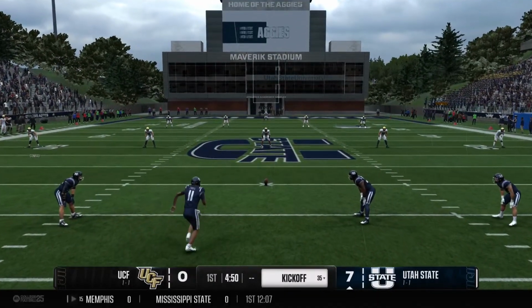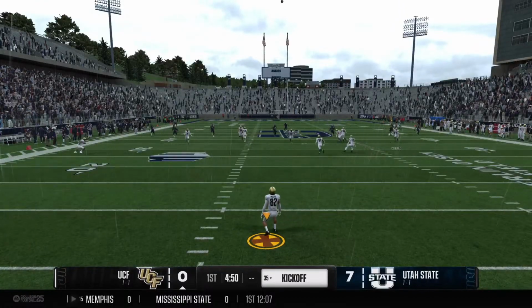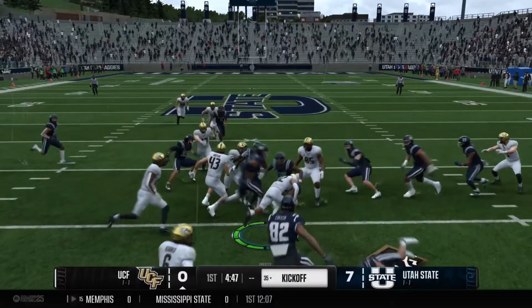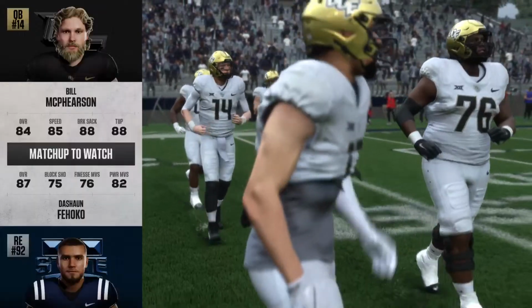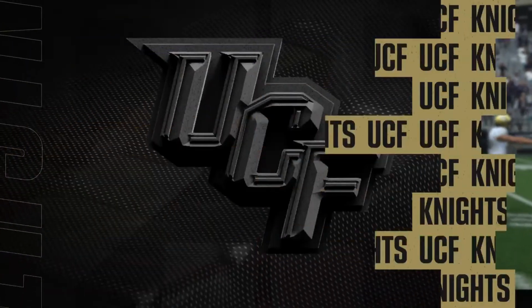About to kick it off after punching it in for the touchdown. Utah State 7, UCF 0. From inside his own 10, he'll try to help out their field position. Couldn't find a way to create that broken field as he stopped at the 25. The Knights offense will try to get something started with their first possession.